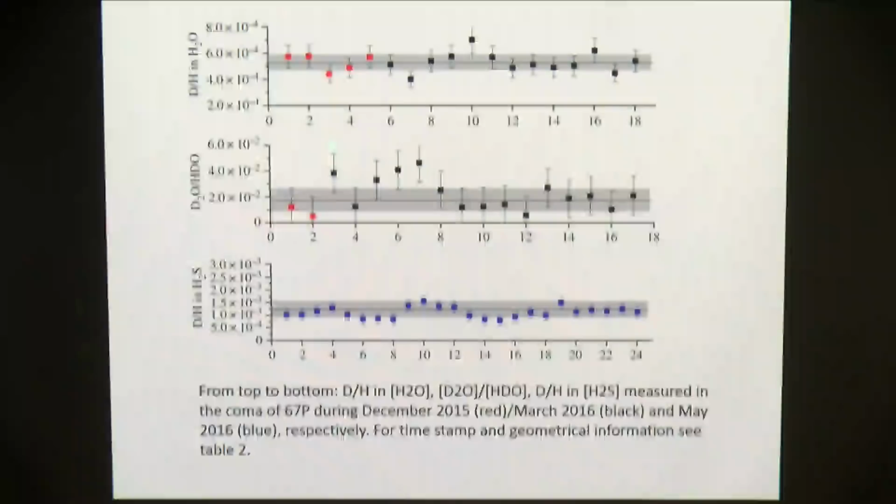Several people said that what we measure does not represent the bulk of the comet, the D over H. We published it very early in the mission when we were still far from the sun. But I can assure you, when we repeated the measurements of D over H in different periods, this value persists over the whole mission. Now look at D2O to HDO. That's 1.8%. So that's even much higher.